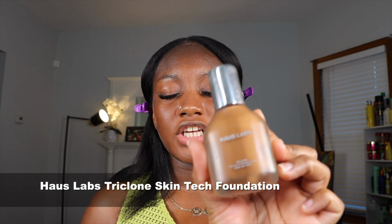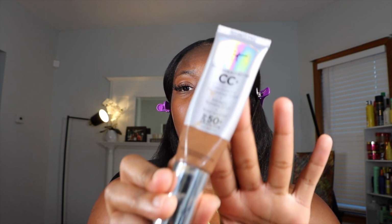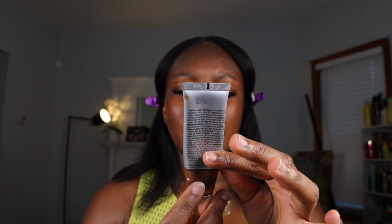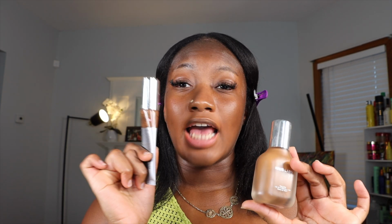This is the Haus Labs Triclone Skin Tech Foundation. I use the shade 480 Medium Deep Neutral. And then this is the It Cosmetics CC Color Correcting Full Coverage Cream. I use this in the shade, I forget what shade this is. I think it's deep neutral or something neutral. I like to mix these two because the Haus Labs one is not exactly my shade. It's slightly off, but the next shade up is too dark for me. So I like to mix this and this because this is my exact shade. This shade match, chef's kiss.